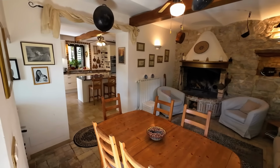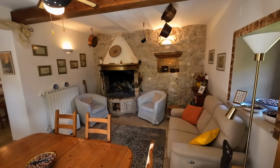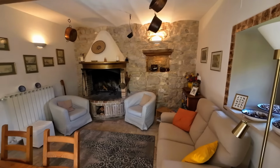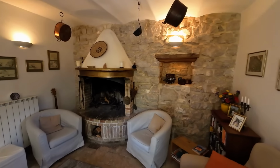But there is the possibility upstairs to create a third bedroom, but if you can manage with two and the potential to have three, I think this layout is brilliant, and you'll see why as we go along, because the lounge upstairs is fantastic.